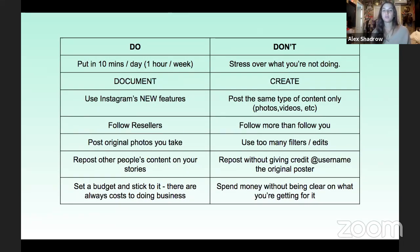Okay, so definitely post original content that you create. Don't use too many filters or edits. Like I said, document, don't create. And you can repost and share other people's content. I personally like to recreate other people's content, which I think is how all media and mediums are done, right? Like somebody saw a painting, got inspired, and then made their own version of that painting. So it's not copying, it's just kind of getting inspired, I would say. But if you are going to repost something that somebody else created, you always have to give them credit. So always make sure that you shout them out.